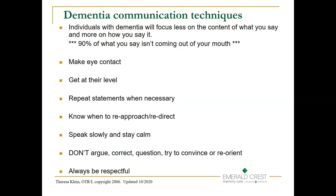Do not argue with people when they say something. If they say, you know, oh, it's an awful day outside and it's snowing and I don't want to go out, don't say, no, it's actually a really beautiful day. Don't counteract what they're saying. Just kind of go with it. Don't correct, don't question, don't try to convince people.